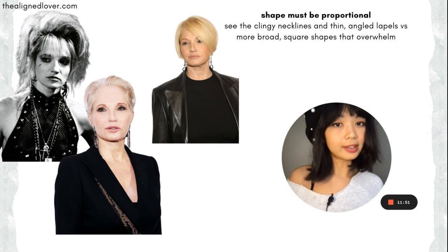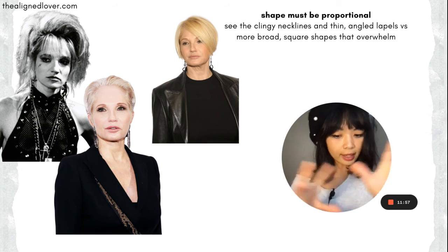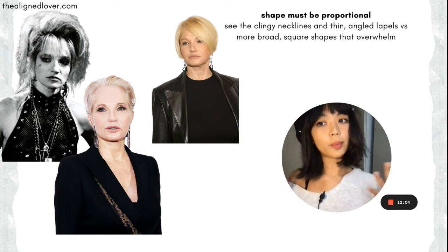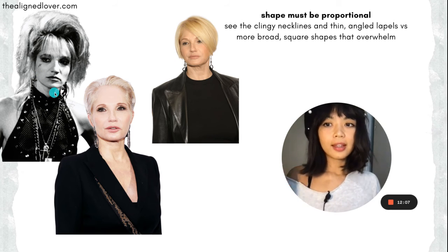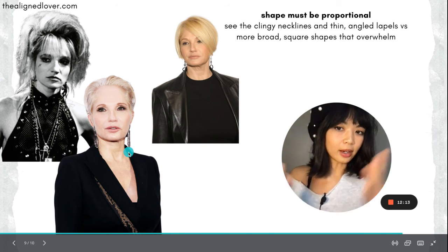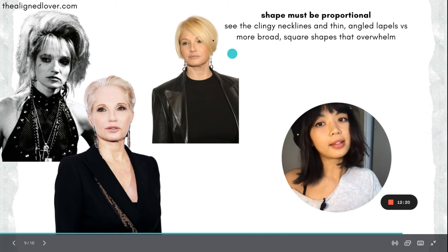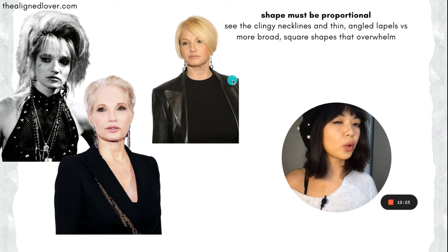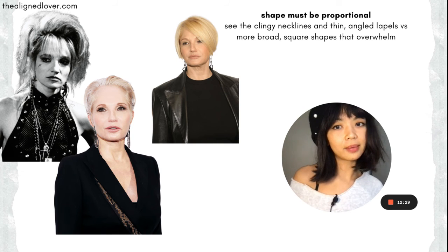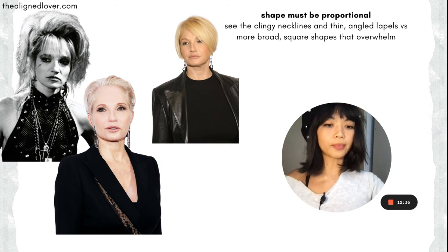So one more thing to note is that shape has to be proportional. So just because an item has this beautifully angled or tapered quality to it doesn't mean the whole item reads like that on your body. So here we have these gorgeous body skimming halter neck angles going on. Here this lovely plunging narrower v-neck, very proportional shoulders and lapels, as opposed to on the right this more wide, I guess more boxy leather jacket that is just imposing too much broadness on her more narrow frame.